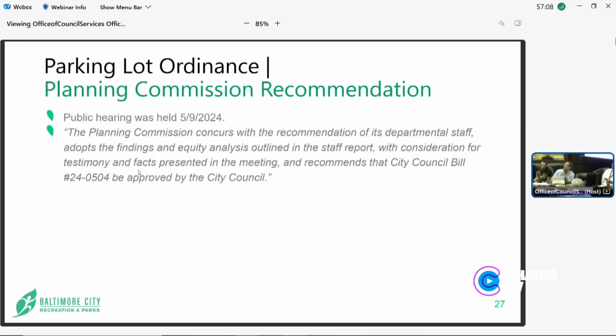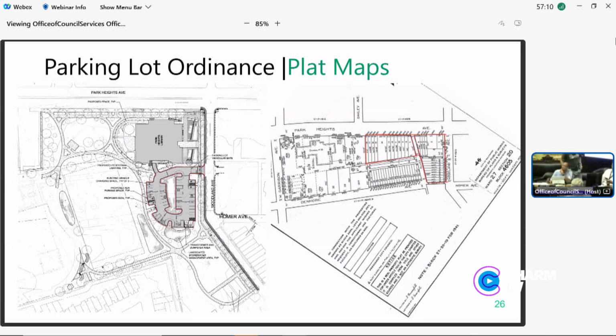Hearing none. I'm sorry. Yes. Could you just go back to the last slide, Councilman? Councilman Bullock, I'm sorry. Thank you, Madam Chair. The slide with the, yes. No, we're just looking at the layout. How many parking spaces? 47. 47. Okay. Thank you.